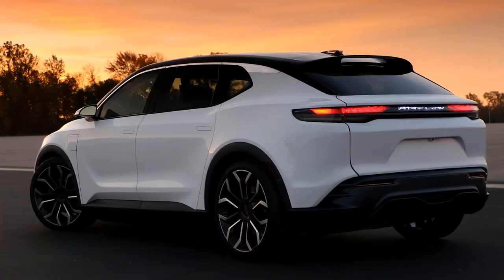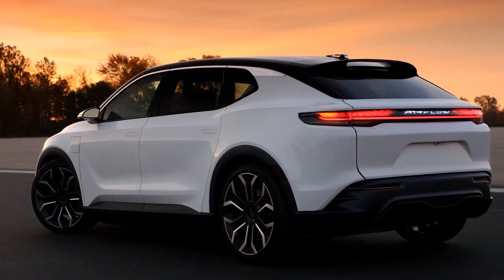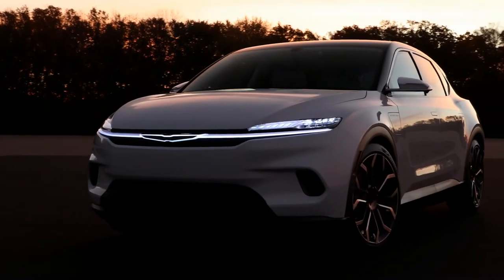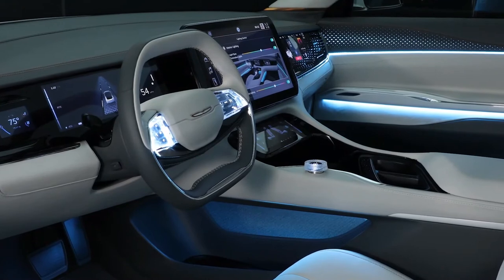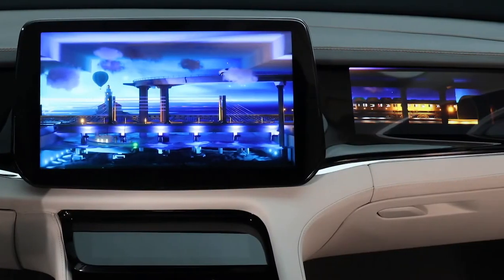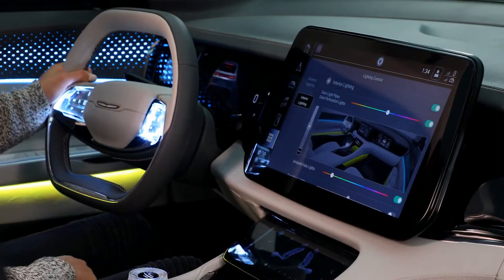The Airflow concept embodies Chrysler's new contemporary, technology-forward exterior design that's highlighted by an LED illuminated Chrysler wing logo in the front light blade. The interior is beautifully crafted with sustainable materials and premium finishes that are modern, comfortable, and configurable to suit each occupant.